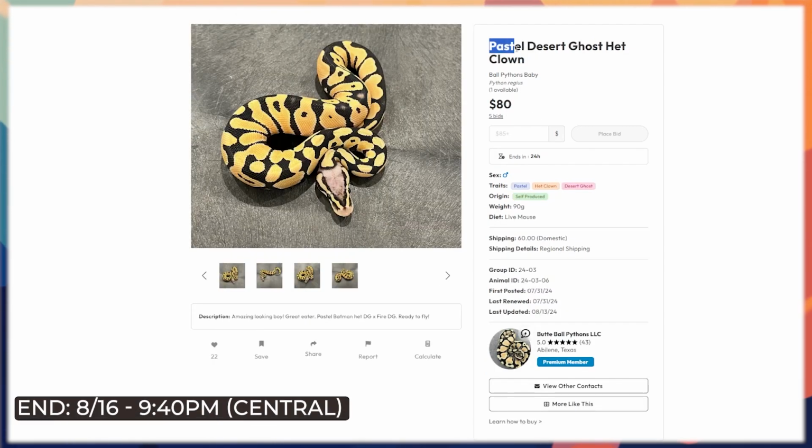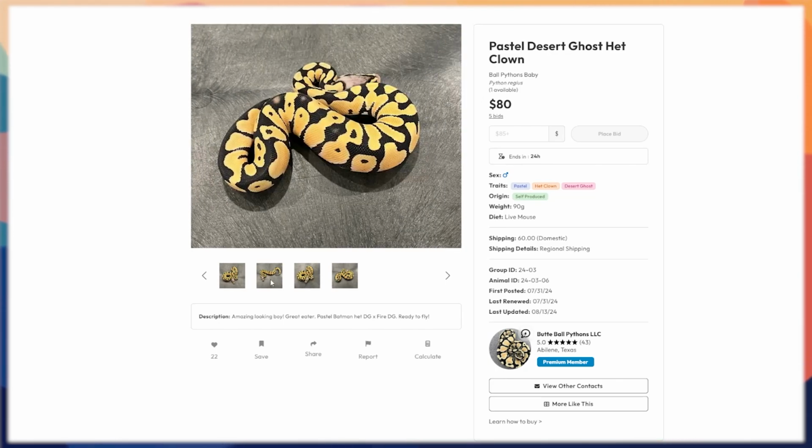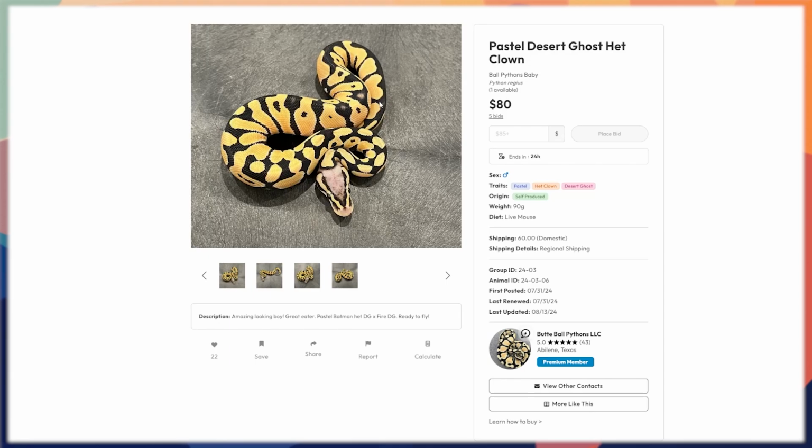I always love these types of animals. It really makes me realize why people love and fell in love with the Desert Ghost project. But this is a Pastel Desert Ghost, but it is also 100% Het Clown, and that is a big deal because Desert Ghost clowns are so cool. And as you can see right here, Pastel and Desert Ghost go super good together. It's so clean. Any of the idea that Pastel browns out goes away when you get these animals.